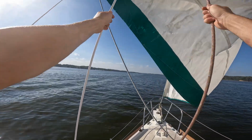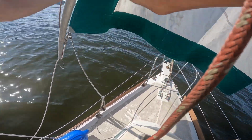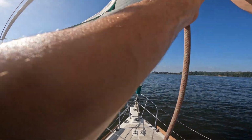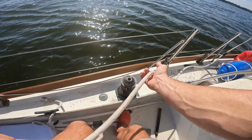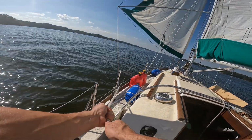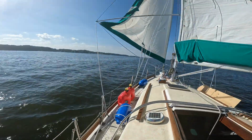We need to extend it. There it is, okay. Okay, pull it up a little more. Pull this in a little bit, and that should kind of pull us out and open. And now, we're wing on wing. Can you believe it? Look at that.